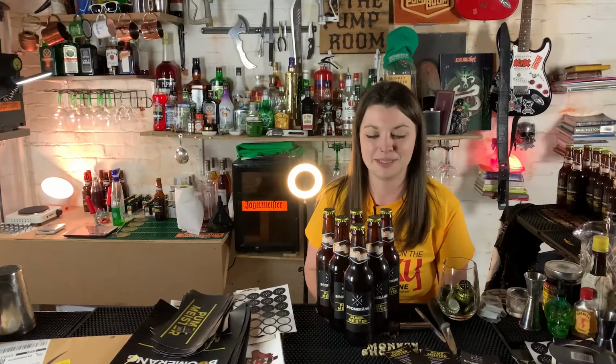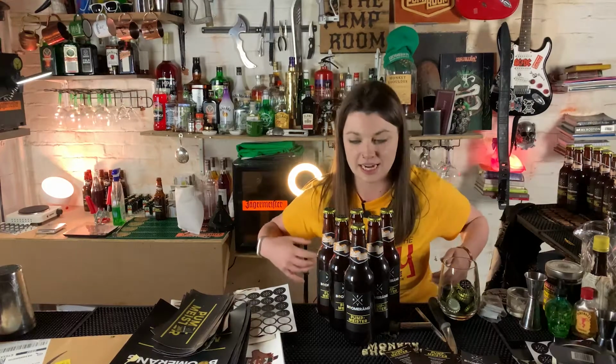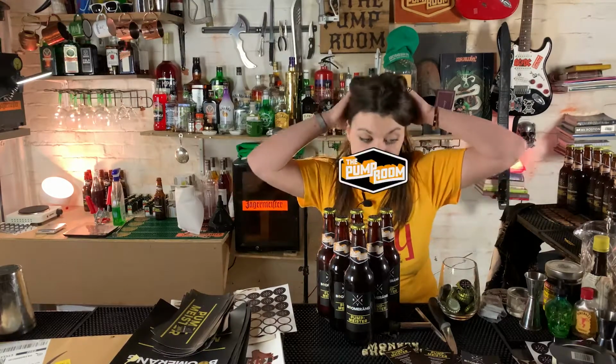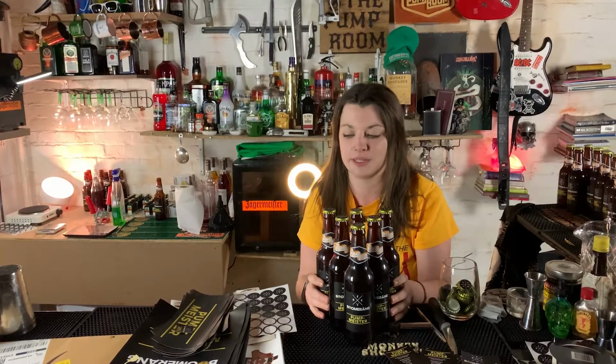We have been labeling, capping, bottling, carbonating for hours, and the bar is an absolute mess, but we're hoping we get this done in time. We're not sure. This is actually a huge job. We've never really had this room as a bottling line. It is now a bottling line and a sticker thing, and it is a mess.